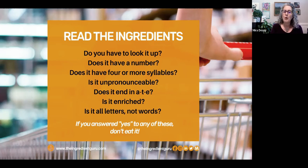Does it have 4 or more syllables? Well, this is one of those where you kind of got to think about it because pomegranate has 4, and we love pomegranates, and they are delicious. However, there are other things, other chemical names out there that may have more than 4 syllables. And so for those, you want to make sure that you are being mindful.